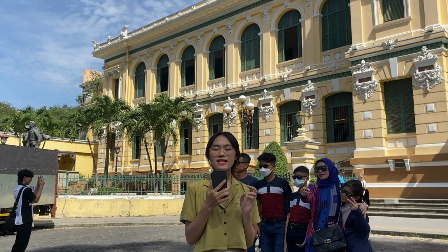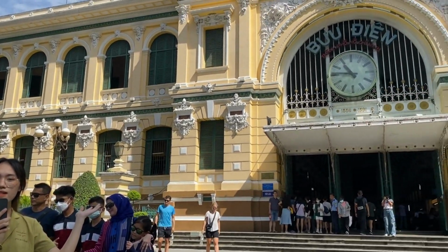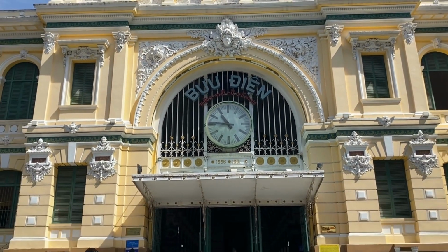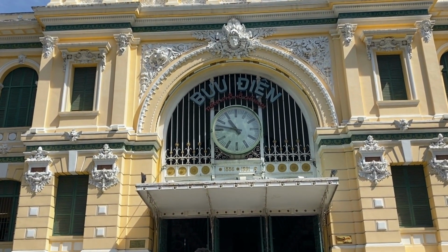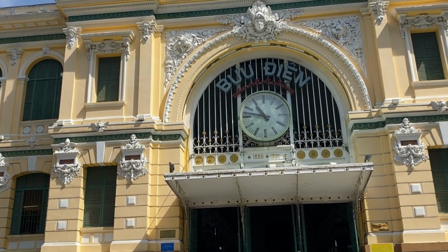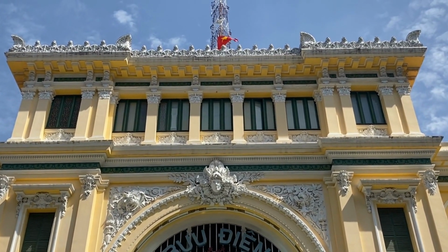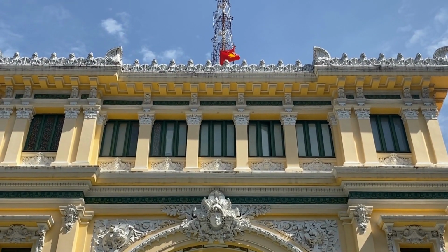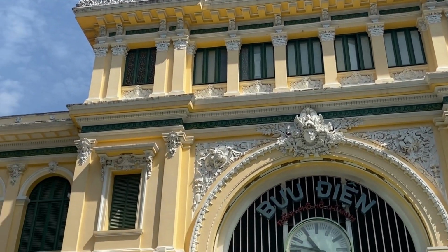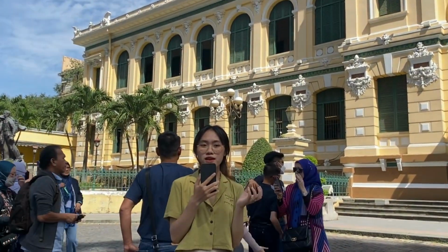And right now, look at the building and the main door. Take the clock at the main axis. You can see that both sides, left and right, have many edges. Above the edges are decorative patterns on the roof. They were inspired by Khmer temple art, and this feature shows the blend of Asian and European cultures.